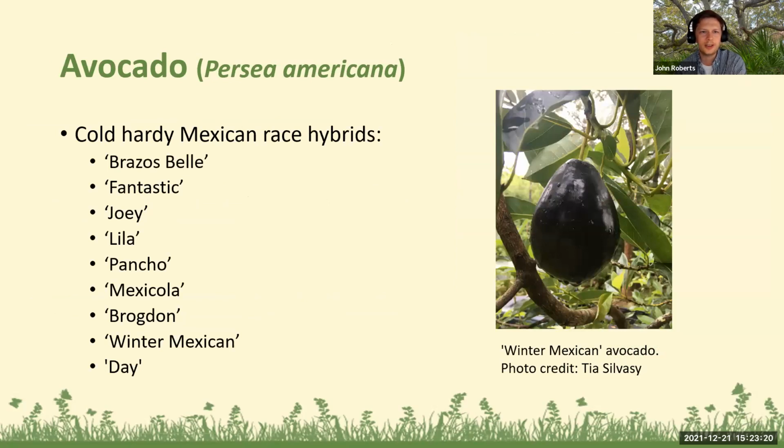So here are some of the cold hardy Mexican race hybrids that are out there. Anytime you see these little apostrophes around the names of a particular type of species, that's just a selected cultivar typically. So some researchers did a bunch of work and they were able to patent it, at least at one point. And there was something unique about that plant that made it superior in some way. So we'll be seeing more of these as we move along. But these are the ones we would probably recommend you look into if you were curious about growing avocados here.